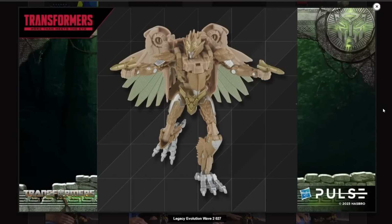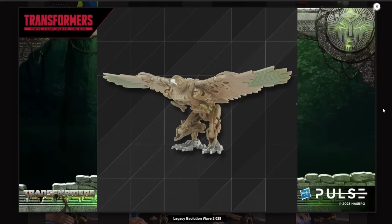And then we've got Airazor, who is a heavy retool of Airazor from Kingdom. I am not getting this figure. I am passing on this one. I don't like the look of it. I don't like the fact that it looks like a flying potato. It's colored the same as a russet potato. I don't like the look of this figure at all.